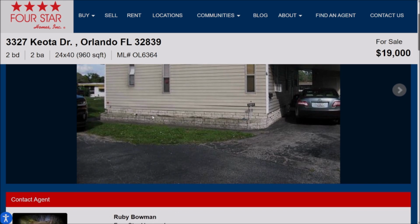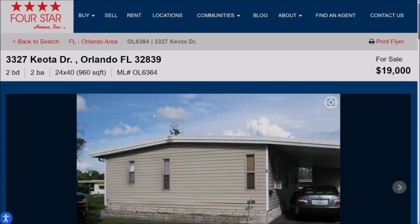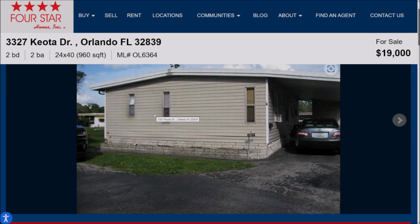So this house is being represented by Ruby Bowman out of the Orlando office. And she goes on to state that this is a 1979 build. It is located out in the senior park. Lot rent on here is $670 a month, and the house is being sold, of course, partially furnished.